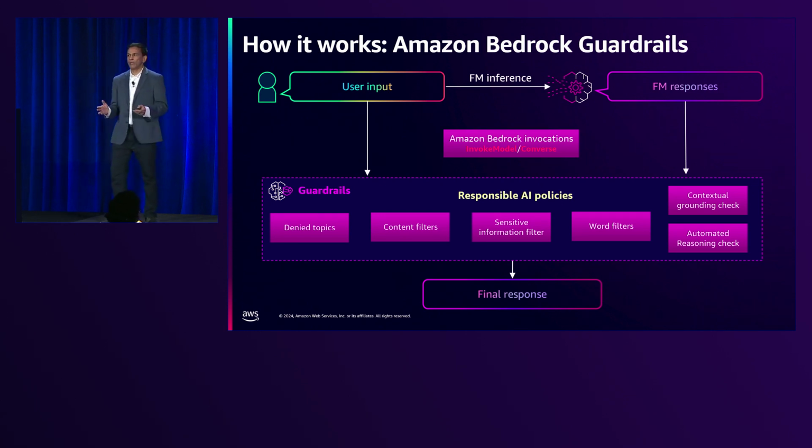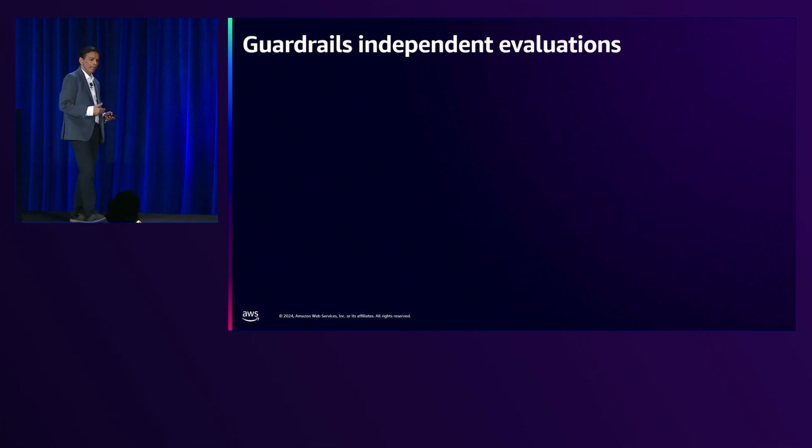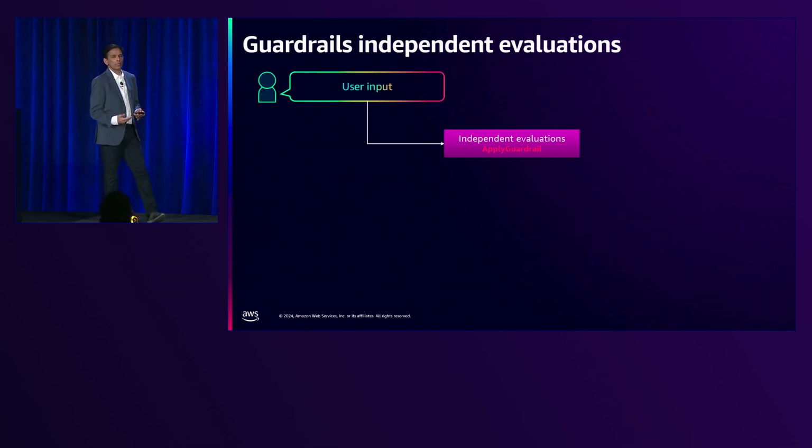Just give me the set of safeguards to protect against my user prompt, and let me have the flexibility of calling the model when I choose, or any model that I choose. It could be outside of Bedrock. And that's why we introduced earlier in the summer something called Apply Guardrail API.